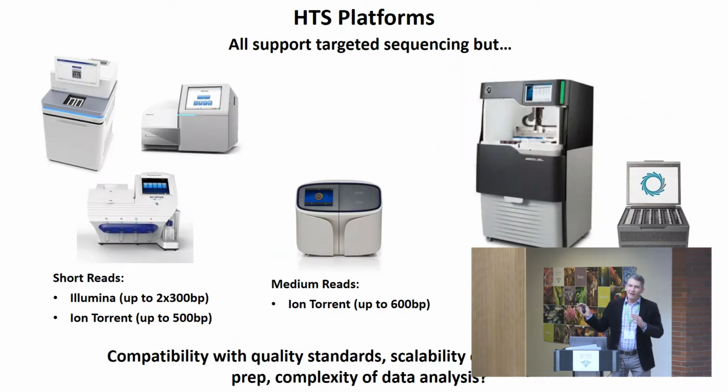So there was definitely a push to adopt high-throughput sequencers, second and third generation platforms, to reduce the sequencing cost. And there are different limitations on all the platforms, but they all can be used to generate barcode data. The differences are their compatibility with existing quality standards, scalability of the amplicon library preparation, and then complexity of the data analysis.